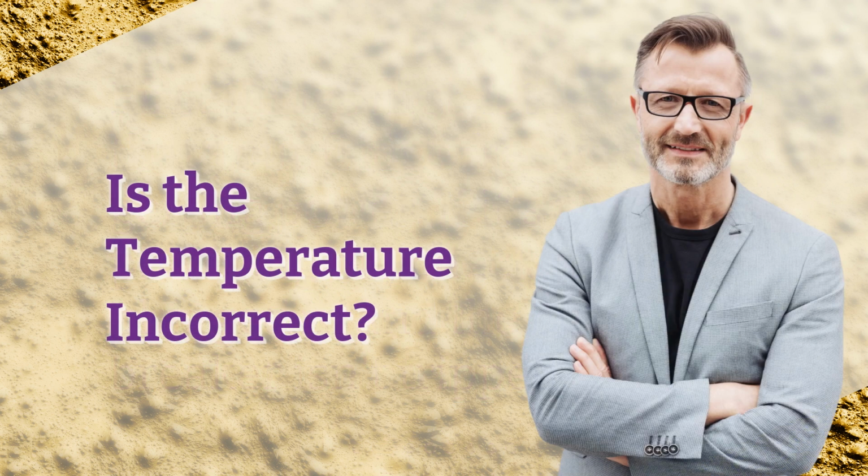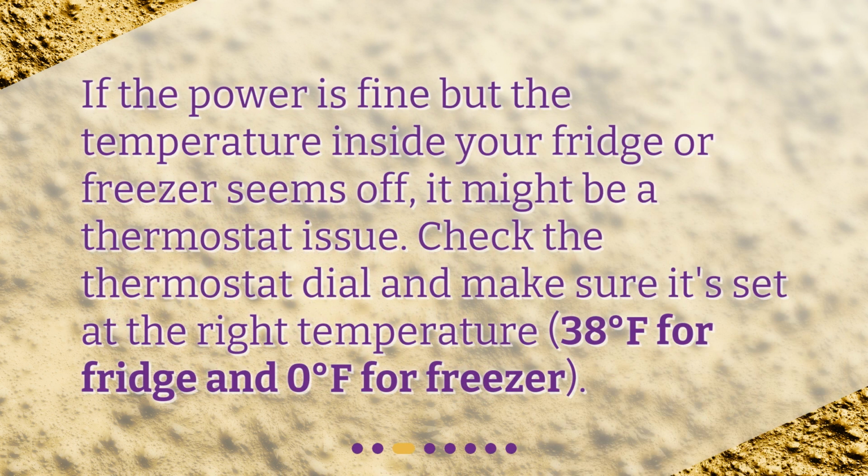Is the temperature incorrect? If the power is fine but the temperature inside your fridge or freezer seems off, it might be a thermostat issue. Check the thermostat dial and make sure it's set at the right temperature, 38 degrees Fahrenheit for fridge and 0 degrees Fahrenheit for freezer.